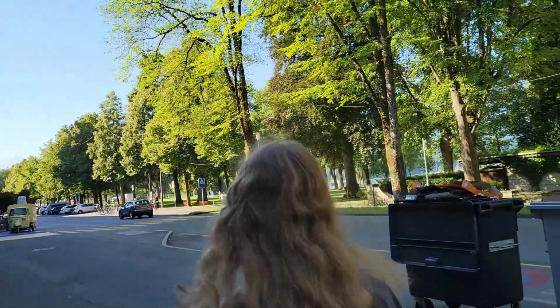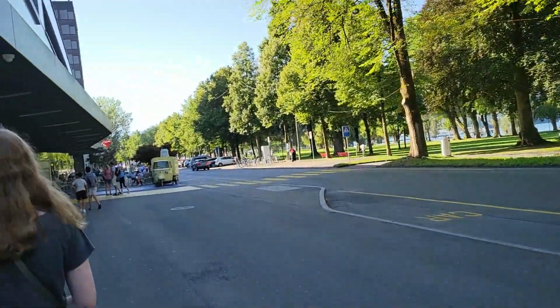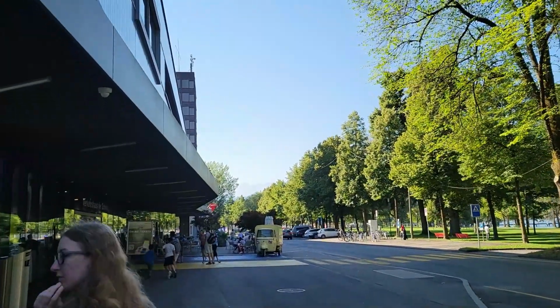The lake is right over here on the right. It's very nice and pretty and quiet. It's another beautiful day, and there's the mountains in the distance.